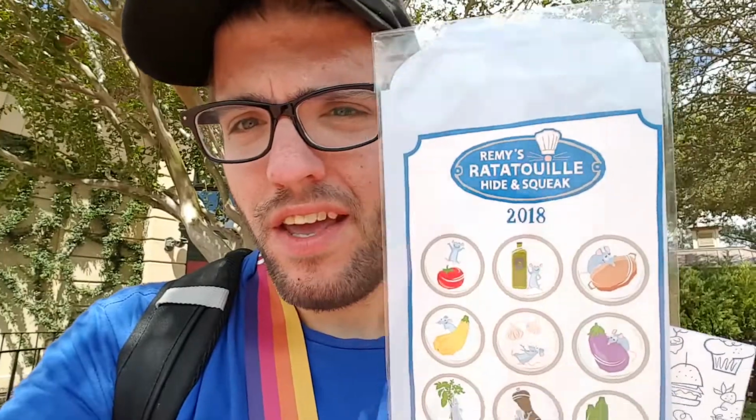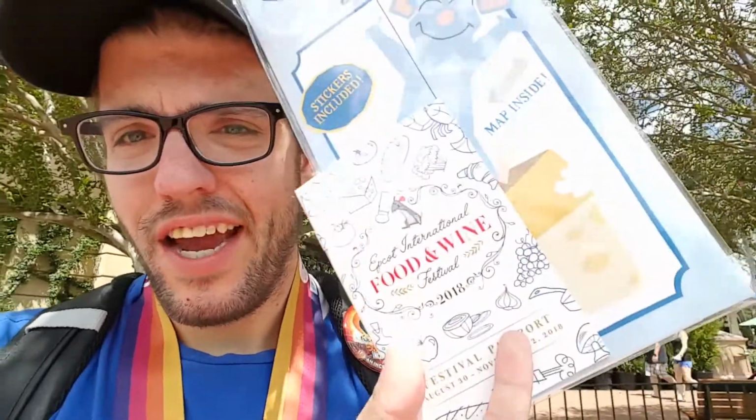It's gonna be good. Alright, I'm right at the front of the World Showcase, right by these EPCOT World Showcase traders or whatever they are. I got my Remy Ratatouille Hide and Squeak. I got my Food and Wine Festival passport. So now it's time to get this thing on. I'm gonna go find some food to eat. I also bought a gift card, so I'm gonna use that to kind of limit myself. But I am headed around the World Showcase to eat some delicious food. So very excited. Let's do it.